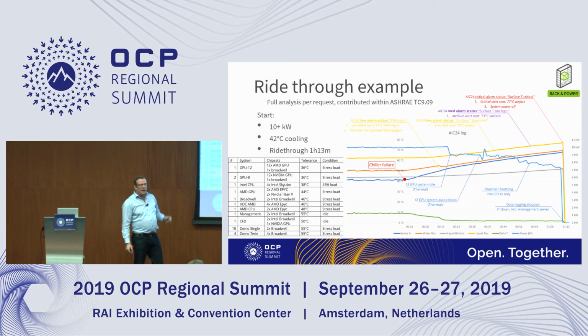And the cooling supply, as you can see here, the first red dot is slightly above 40 degrees Celsius. For us, that is the normal operating temperature. It's a temperature that we start all validations on. What you can see here is a chiller failure at time point 0. And what happened to the system after that?